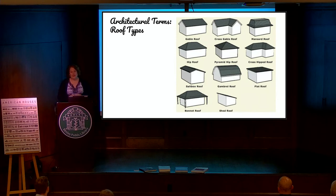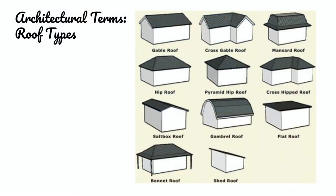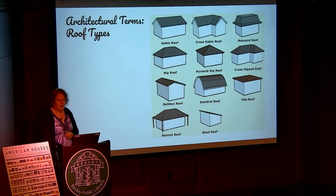You can see the gable roof in the top left. That's one of the most common forms of roof structures. Below that is the hip roof, where the roof basically slopes on all four sides. You can see the salt box below that. That's uneven. The gambrel roof, most people will call that a barn style roof. And then there's some others that are a little bit more complicated, but this at least gives you an idea of the main kinds of roof structures that you will see in pretty much all the homes here across Bexley.